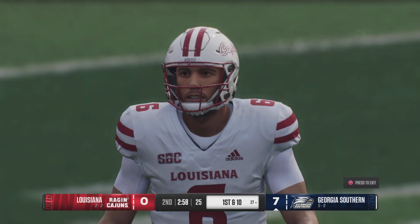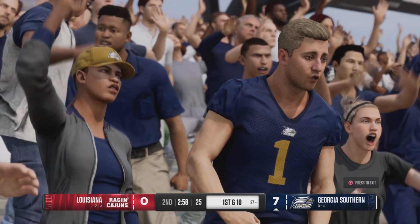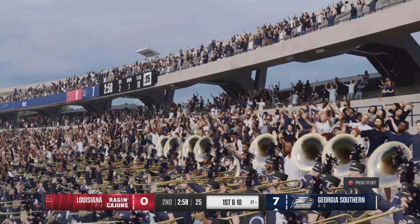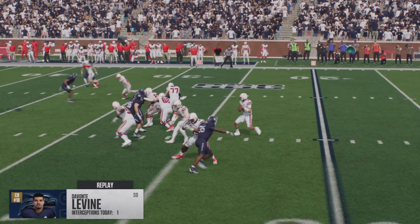Really nice job there by the defense, because I think they baited the QB into trying to fit that one in over the middle of the field. Remember, it's a big zone coverage. They've all got their eyes on him back there in the pocket, and they just let him feel like, maybe I can fit this football in. Not so fast. They come away with the pick.